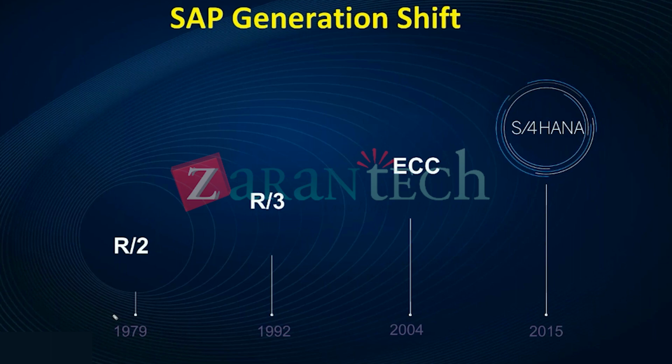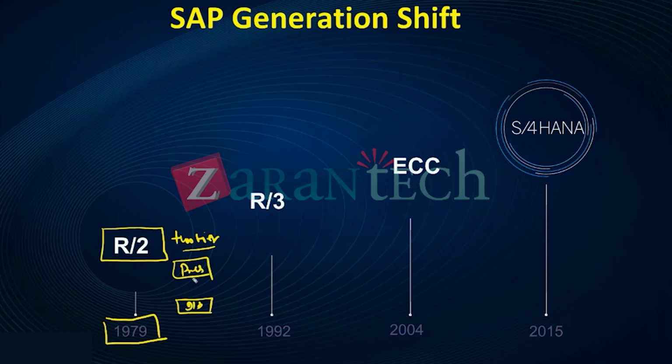So basically, SAP started its journey somewhere around the 1970s with R2. So what is R2? R2 is basically real time. That was the first real-time system, and 2-tier, which has a presentation layer and the DB. So that is the 2-tier system we were having, and in this 2-tier system, the old black screens were there, which did not have very good interfaces, but still, if you talk about the 1970s, it was a great innovation related to database management and a system which can be used in real time to make transactions.